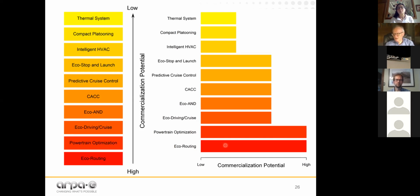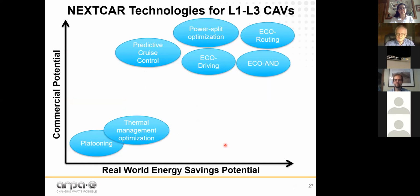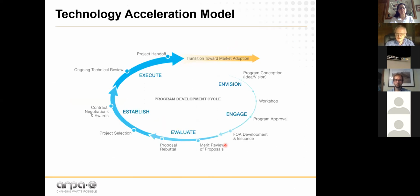Of course, as you know, once it enters that, it's 3 to 6 years or potentially even more in some cases before you see a commercial product emerging on the other side. But we're very happy to know that eco-routing, which has been spoken about for a number of years, but has been implemented in a number of these NEXTCAR projects, is well on its way to commercialization. This is simply showing in a cartoon fashion the real world energy savings potential on the horizontal axis versus the commercial potential for these L1, L2, L3 connected and automated vehicles. I should have shown the slide earlier, but it reinforces the fact that ARPA-E requires that there be some transition towards market adoption of the technologies that we find.